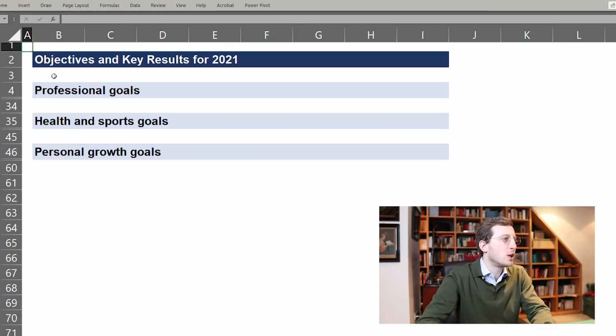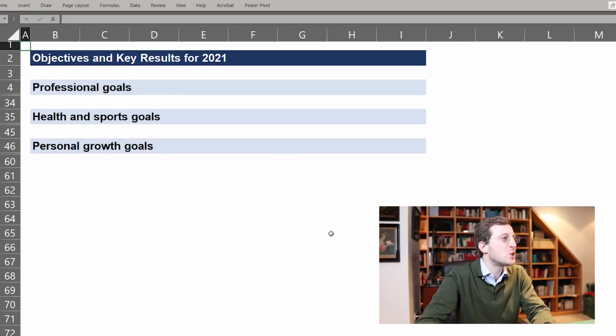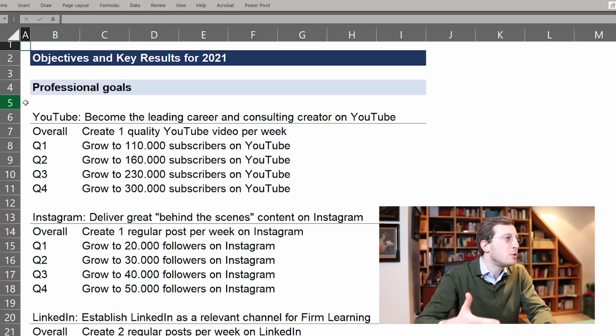Let's jump into it. I will now look at my screen to look into the OKRs that I set for myself. So first of all, I would like to encourage you to think about what might be groups that work for yourself, how you can cluster and aggregate your goals. Personally, I have three main areas that I want to focus on next year. First are some professional goals, second some health and sports goals, and third some other additional personal growth goals. These might be categories that work well for you as well, or maybe you might need to adapt them a little bit to your needs.